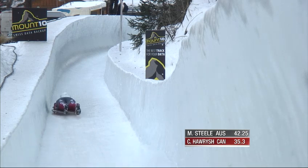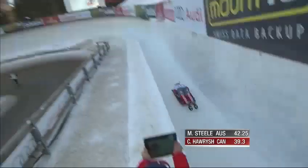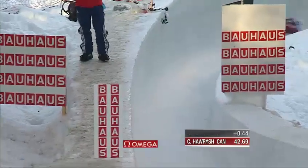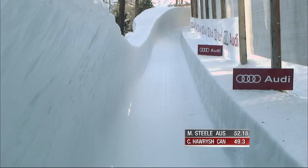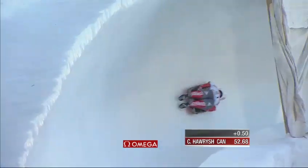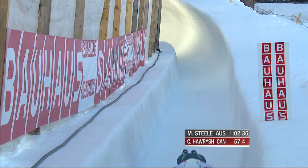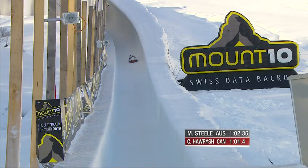Really late into Nash-Dixon there, and it caused her to do a lot of work to stay off the entrance of Dixon when she came out of Nash. Nice higher line through Horseshoe. Nice exit as well. Nice smooth transition, 100.4 kilometers an hour. She should be able to accelerate down the track there because she didn't have any issues coming out of Horseshoe, didn't hit before telephone. So far, only 4 sliders have clicked over the 100 kilometer an hour mark there.